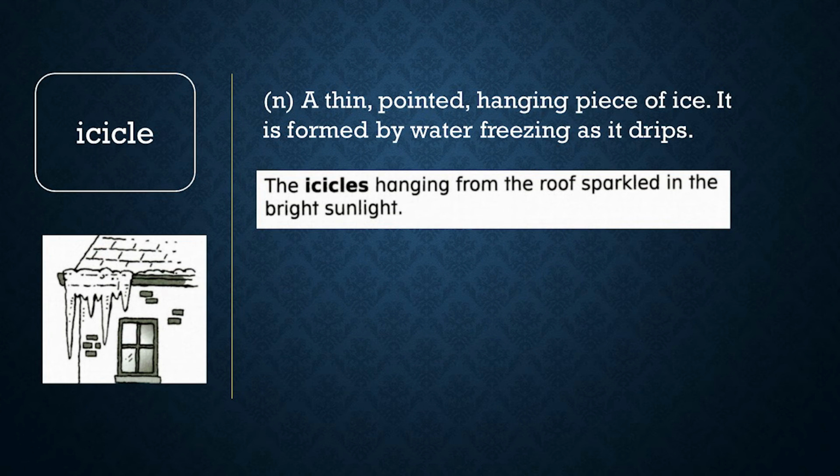Icicle. Say icicle. An icicle is a thin, pointed, hanging piece of ice. It is formed by water freezing as it drips. The icicles hanging from the roof sparkled in the bright sunlight.